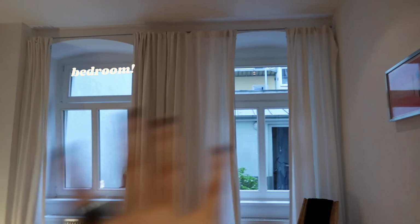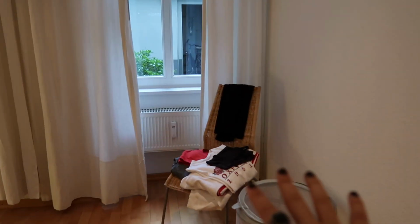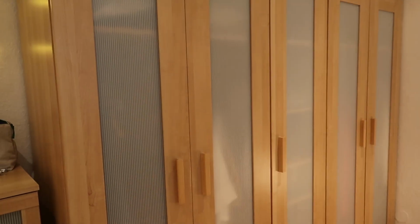Overview of my bedroom. Also those big windows, which I totally love. Love waking up in the morning and opening up the curtains. It's the best thing ever. This random chair, which has a few clothes on it. And then yeah, my bed, pajamas, and the closet, which I'm not gonna go into.